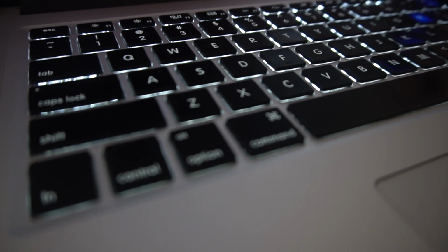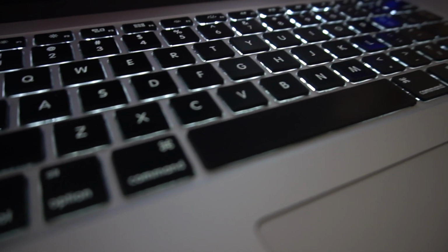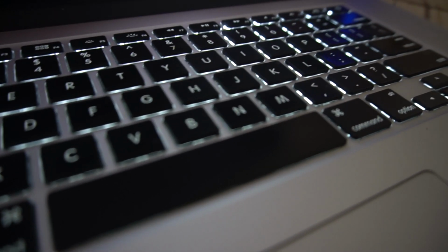It's good. The keyboard, I have to rave about the keyboard. Everybody raves about the keyboard. It's not just a coincidence. It's not just a YouTube thing. It's comfortable.